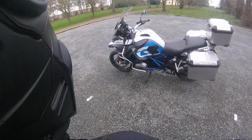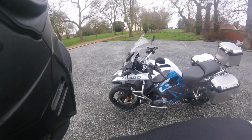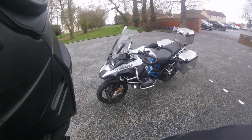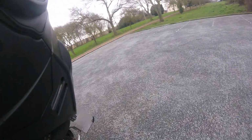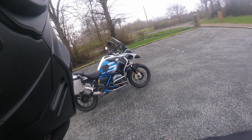Well, that was an experience. My first ride of a BMW R1200 GS. This is the low model for hobbits like myself. My friend Alex is also a fellow hobbit. Just picked it up, delivered last week, sorry, and bought specifically for touring this coming year.